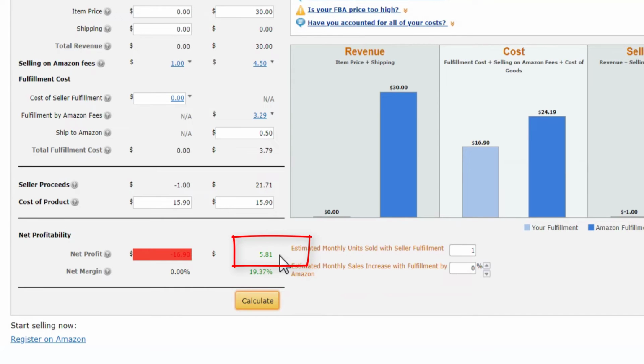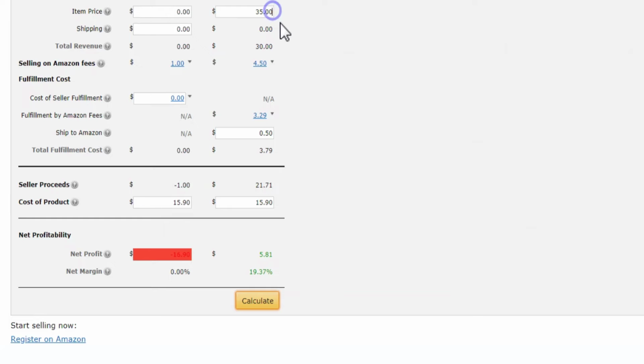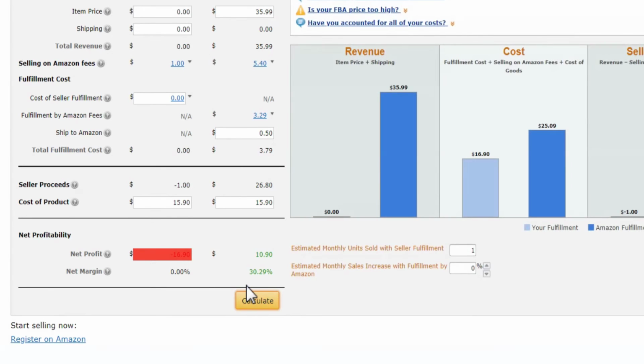And I'm not going to make as much with that. I'm going to make $5-6. What if we decided to sit on that? Let's say we went $35.99. I like that better. So that's where I would jump in.